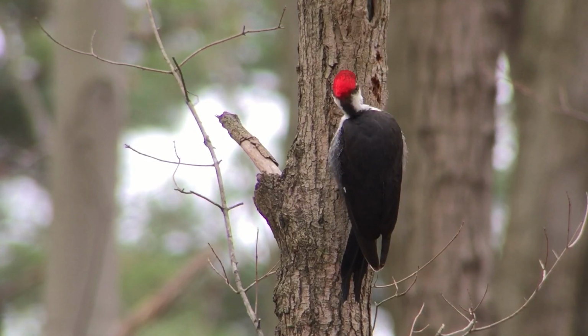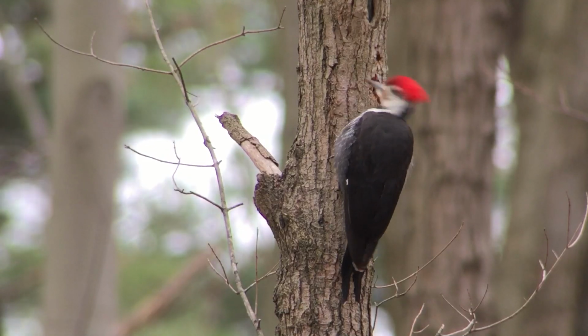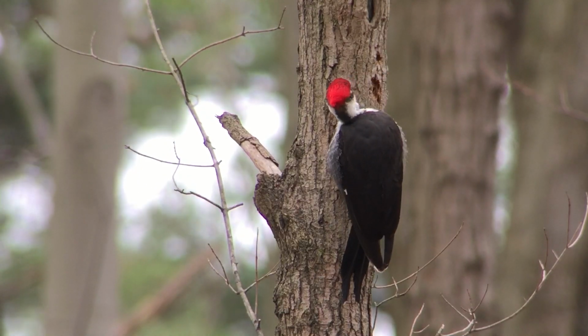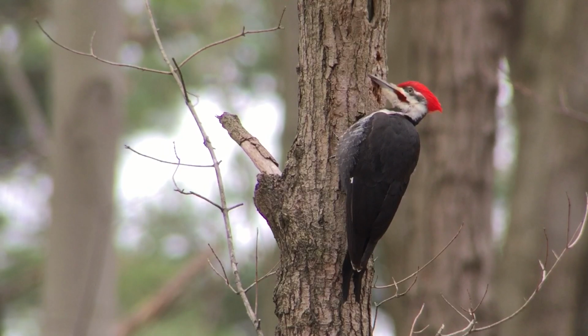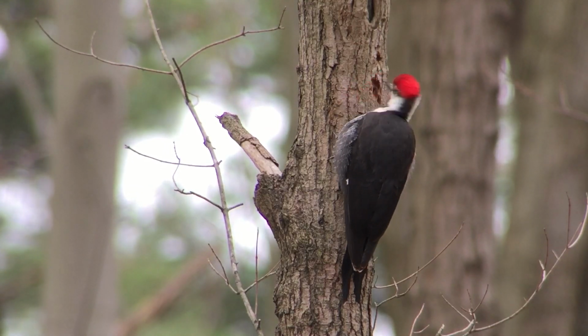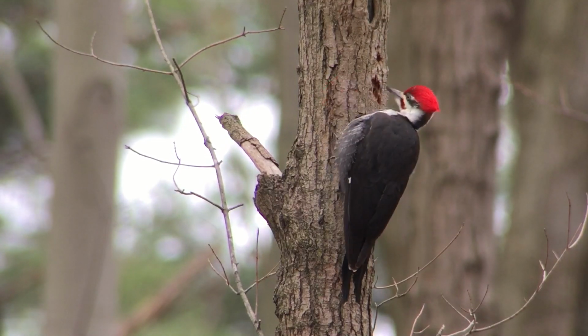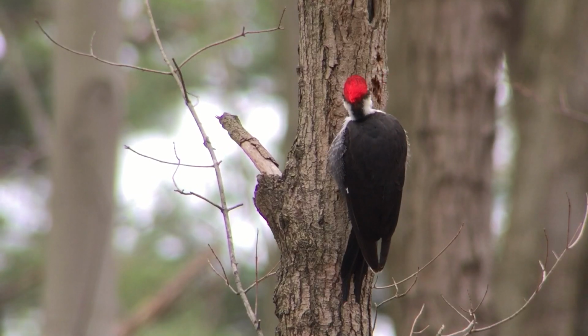Our story begins in late March at Shikigami Park with a male pileated woodpecker calling out. Now, you can tell this is a male because the red crest on the top of his head goes all the way to the base of the bill. Also, notice he has the red stripe on the side of his face. Kind of looks like a red mustache.